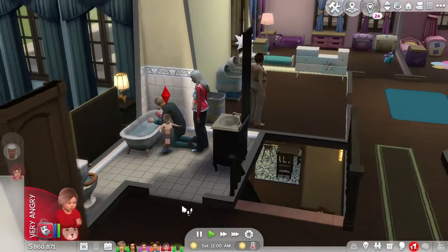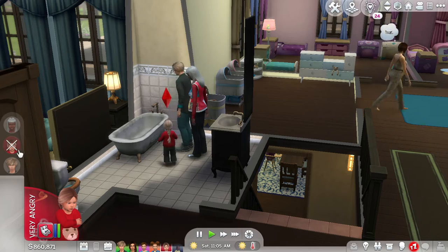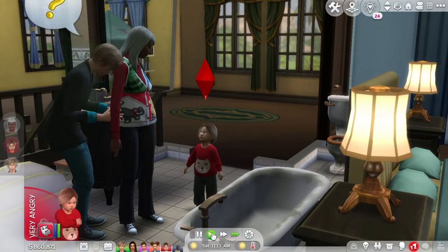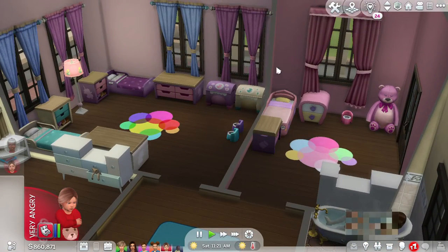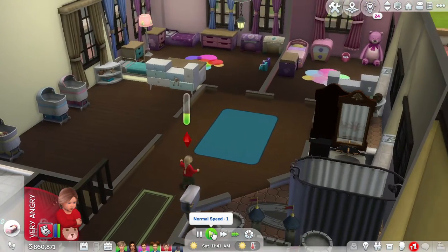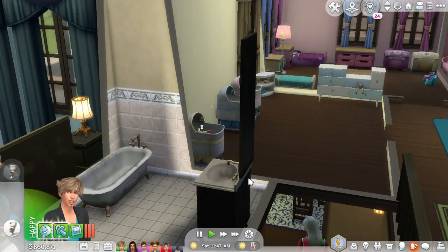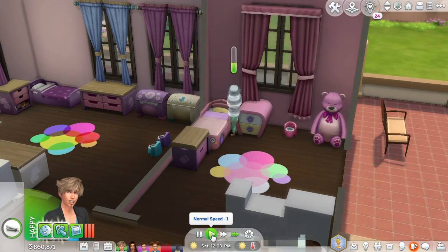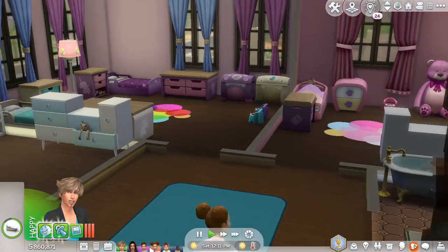She's tired. I heard a noise I'm not sure I liked. Oh no, she's gonna throw a tantrum. Girl, it's because you're tired. Sleep. That's what you need, my darling. And you are gonna clean this tub. Good job. There you go. That's what she needs.